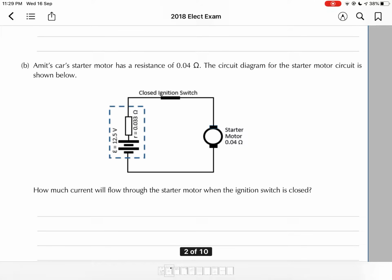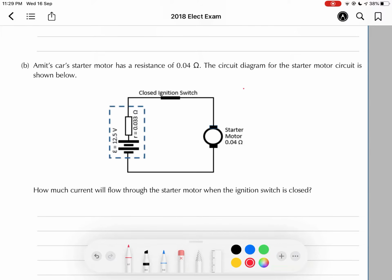Question B. Amit's car starter motor has a resistance of 0.04 ohms. The circuit diagram for the starter motor circuit is shown below. How much current will flow through the starter motor when the ignition switch is closed? So we know that when the ignition switch is closed, there's going to be a current flowing through the circuit. We'll call this current I1.